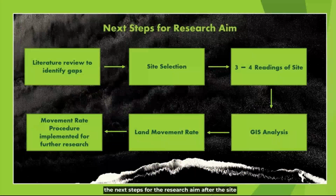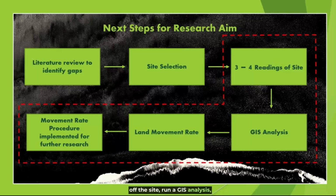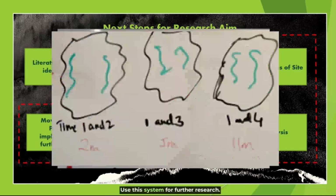As mentioned before, the next steps for the research aim after the site selection process would be to take readings of the site, run a GIS analysis, and generate a land movement rate. Use this system for further research.